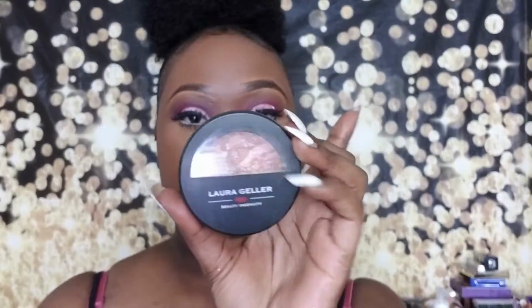But now we're going to go right into the blush. Today, I'm going to be using the Laura Geller Baked Blush-n-Brighten in the shade Sunswept. And I'm just going to apply a little bit of that to my cheeks.